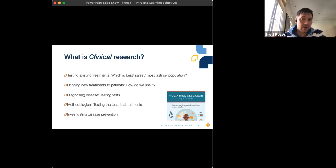What about things like MRI for strokes versus CTs for strokes? I'm not testing treatments, but I'm testing diagnoses. Well, there's a whole other science there, isn't there, about clinical trials. So there's a third branch, testing the tests.